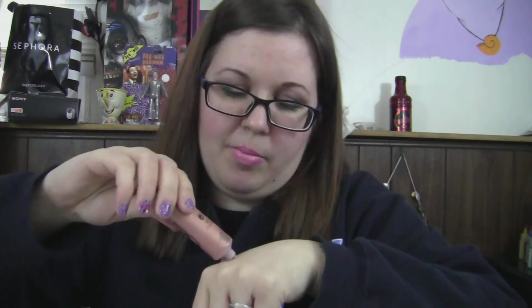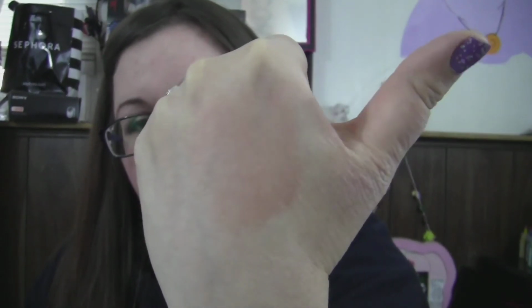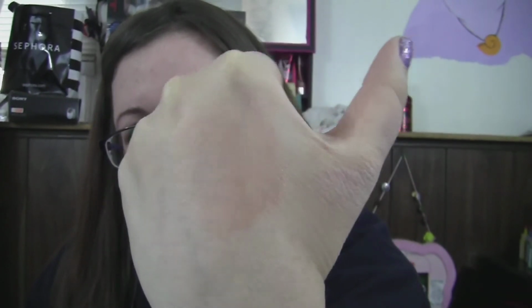Everybody knows what the orgasm color looks like, but when you see it like this, it looks too dark to use as a highlighter. But blend it out, and I probably use too much. It just gives a more orangey golden sheen. It's still wet there, but it's very slightly colored. For my skin, if I use it lightly, I'll be able to use it on my cheekbones.